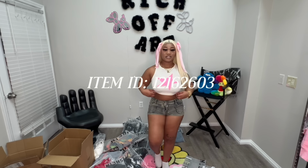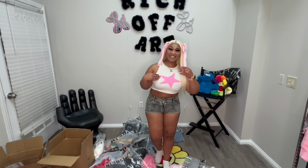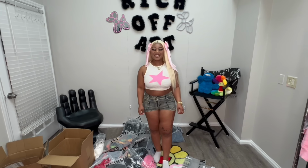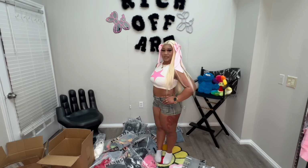This is cute. Another cropped shirt. And I'm the star. No, but I really like how this fits. Like, these are like perfect shirts and stuff for the warm weather, really. So, I really like this one.